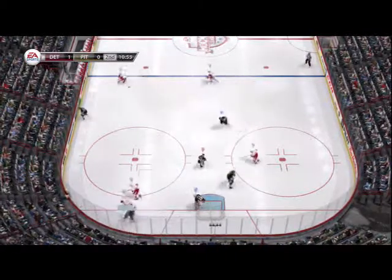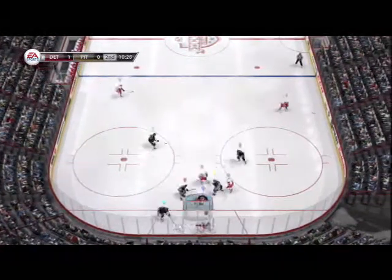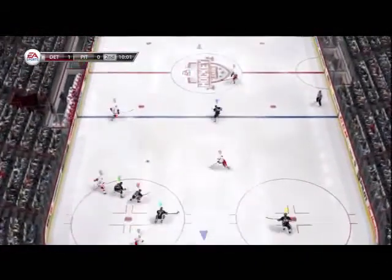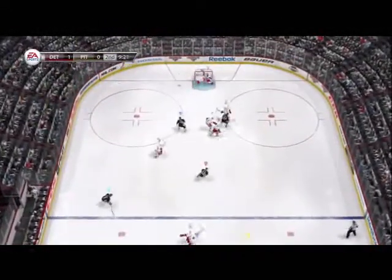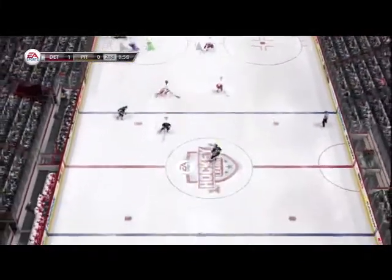Under pressure. Gains control. Scheister. To Neal. Poke checks that away at center ice. 2-on-2 the other way. Oh, look at that move. Save made. Iserman.